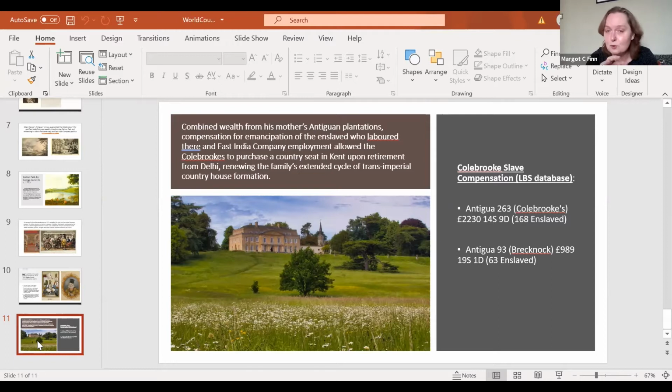Seated in Kent, you wouldn't be able to tell by looking at the house that they build that it's built upon imperial foundations, that it's built not only on imperial foundations, but on the intersection between the Atlantic world and the South Asian imperial world. And I think I'll stop there. Thank you very much.